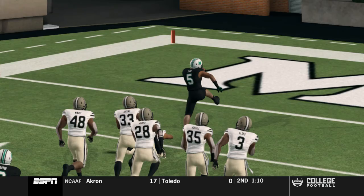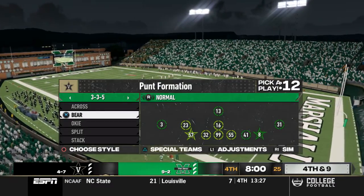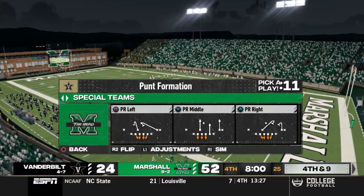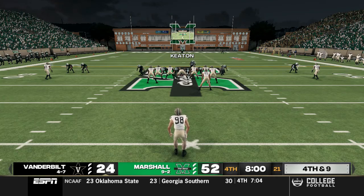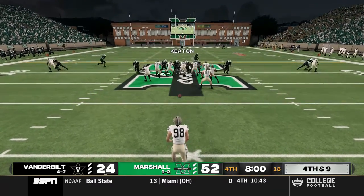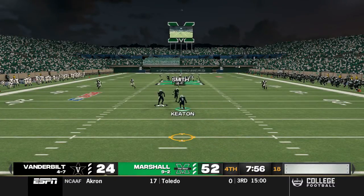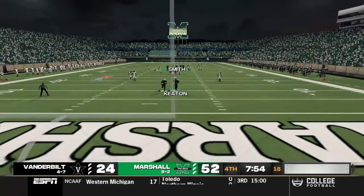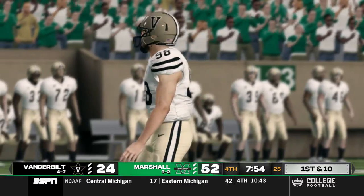And we reach the end of three, and this game is all but decided. Marshall's running away with it. Just about set to start the fourth quarter, mercifully. Smith is waiting for the snap. It's away, and it's a booming punt. This one will go into the end zone, and they'll bring it out to the 20.